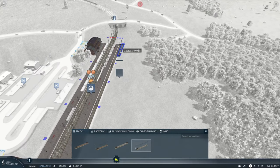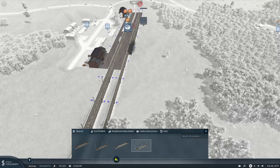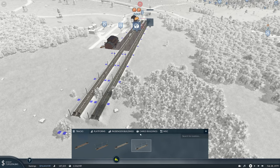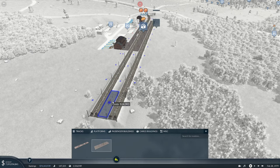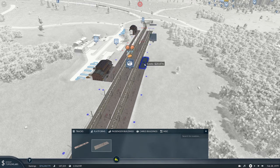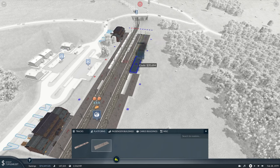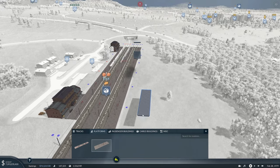Okay. Do you want to make it a double? I'll have a double, thanks. I was going to single it, but this gives us the opportunity to have more if we need. Yep, okay. Cargo platforms. Okay, there. What about that side? It doesn't matter. No, it doesn't matter.